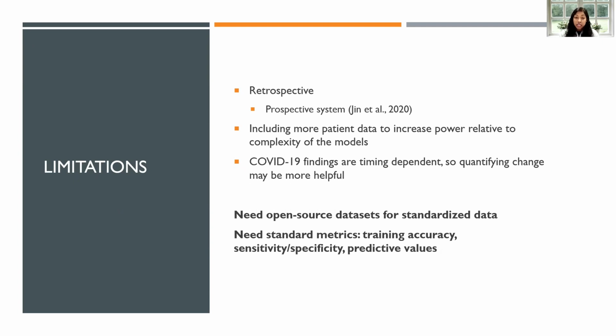We do know that there is a need for open source data sets for standardized data, where the data provided are trusted, curated, and vetted to be high quality data sets. Furthermore, for AI studies moving forward, we also need more standard metrics to evaluate these systems, such as the training accuracy of these models, specificity, sensitivity, and predictive values. And these are all in addition to the standard metrics that we tend to look at, such as accuracy.